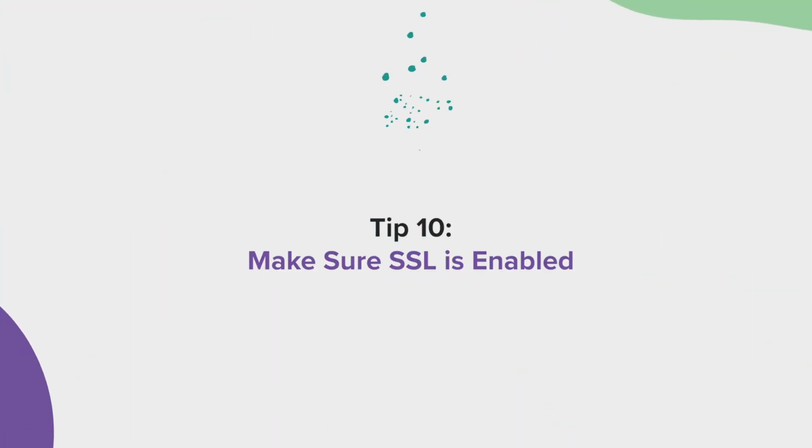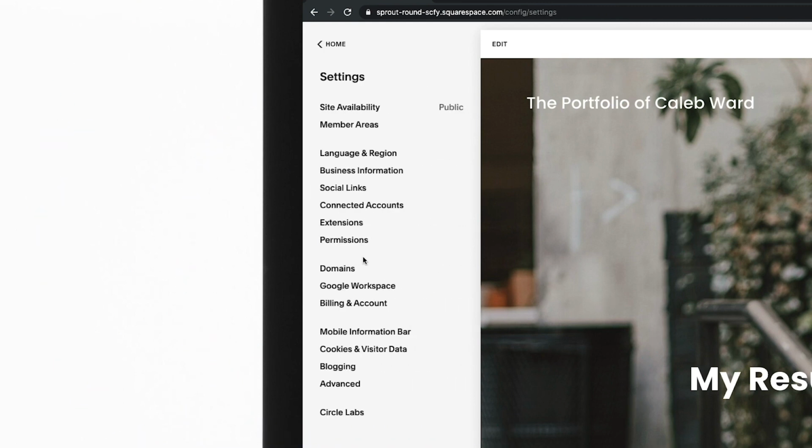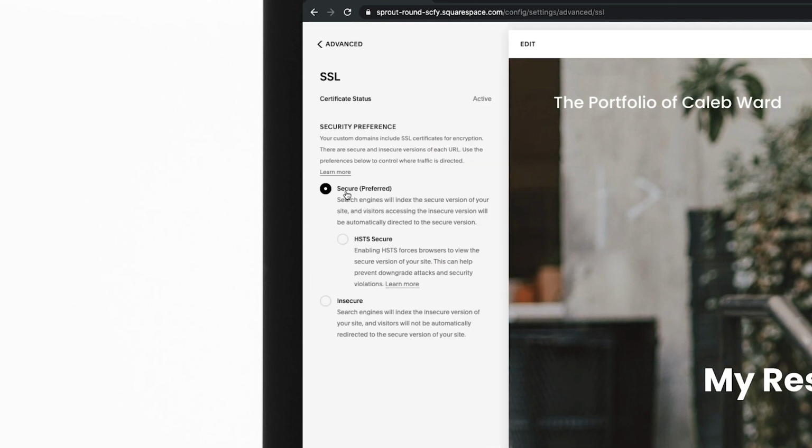Tip number 10, make sure SSL is enabled. To enable SSL encryption in Squarespace, go to Settings, select Advanced, and select SSL. Make sure that the Secure box is checked.